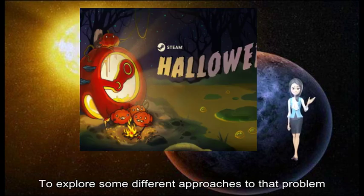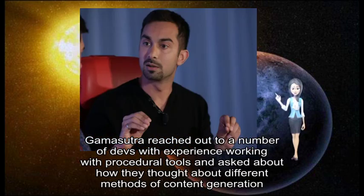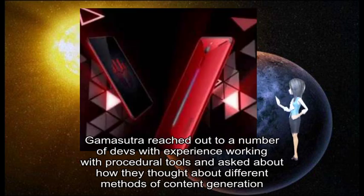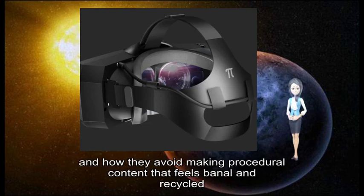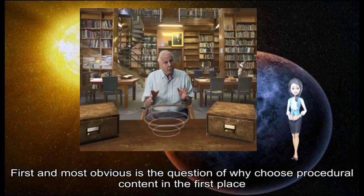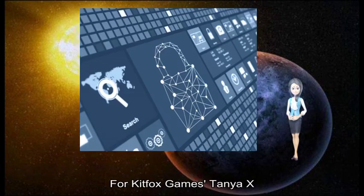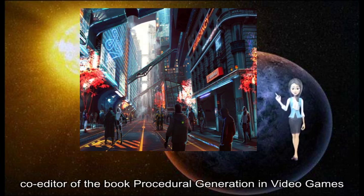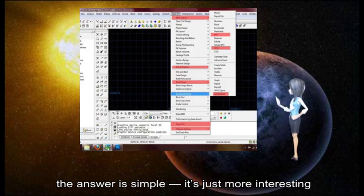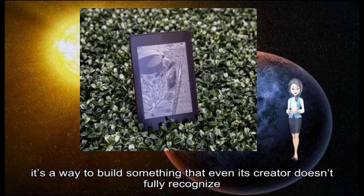To explore some different approaches to that problem, Gamasutra reached out to a number of devs with experience working with procedural tools and asked how they felt about different methods of content generation, and how they avoid making procedural content that feels banal and recycled. First and most obvious is the question of why choose procedural content in the first place. For Tanya X of Kitfox Games, co-editor of the book Procedural Generation in Video Games, the answer is simple: it's just more interesting. It's a way to build something that even its creator does not fully recognize.